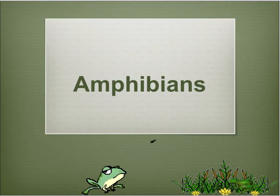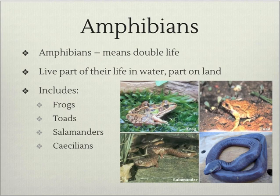Working our way from simple to complex, we arrive next at the amphibian class. Amphibian is made of two Latin words, amphi meaning double and bios meaning life. This double life is referring to the two locations where amphibians spend their lives, both on land and in the water. The amphibian class includes 4 orders: frogs, toads, salamanders, and caecilians.